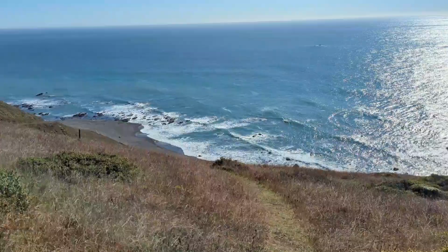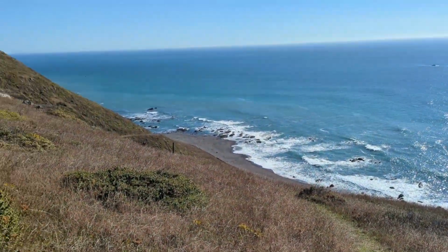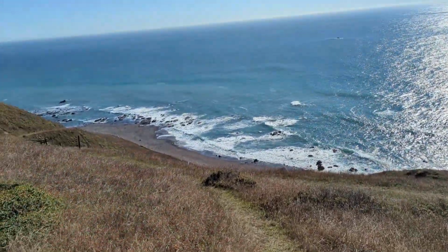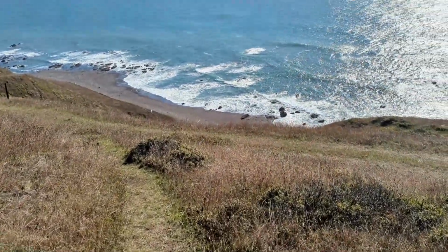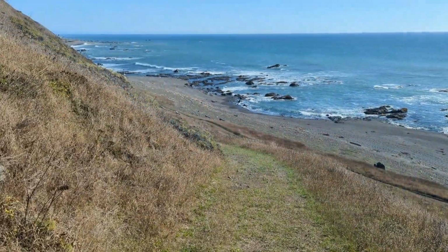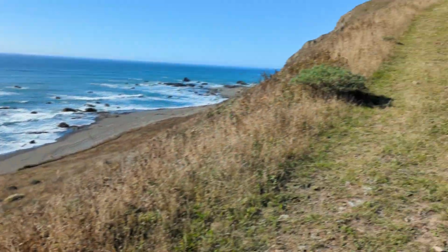I'd even consider maybe even hiking this Lost Coast Trail. It really goes down there, huh? So let's do this little hike. Supposedly it's a little bit over a mile each way. And just don't fall down the hill. Well, what goes down must go up.